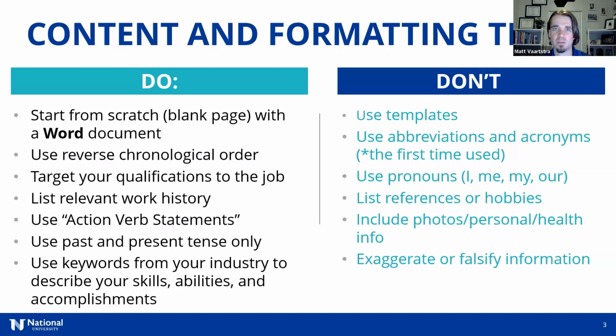But we want the resume to be quick hitting. And so we start with an action verb. So you'll see a bullet and then an action verb. And then I'll talk to you about how maybe to write those as we get into that section. Past and present tense only. Here's my trick. I just past tense everything in a resume.